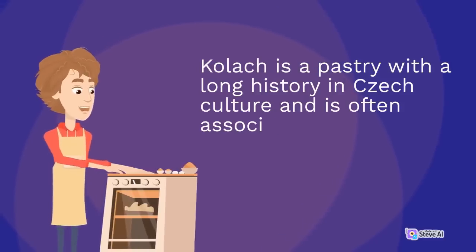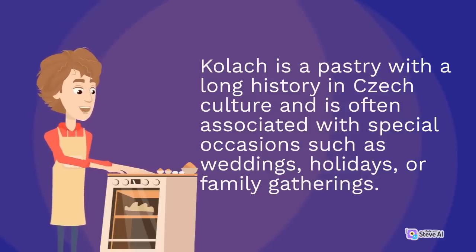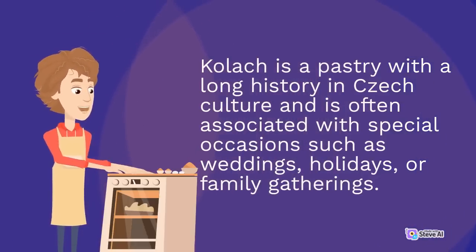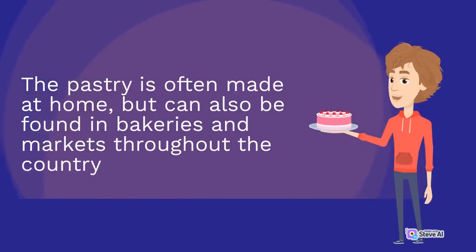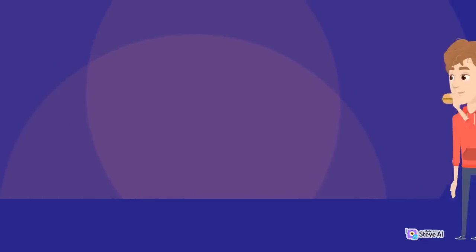Kolač is a pastry with a long history in Czech culture and is often associated with special occasions such as weddings, holidays, or family gatherings. The pastry is often made at home, but can also be found in bakeries and markets throughout the country.